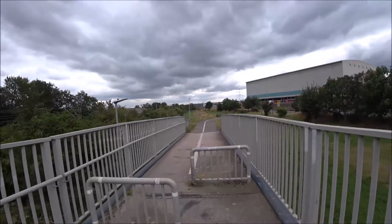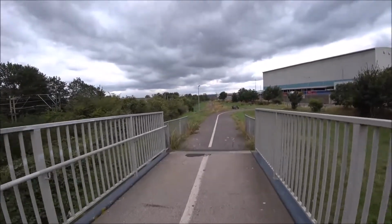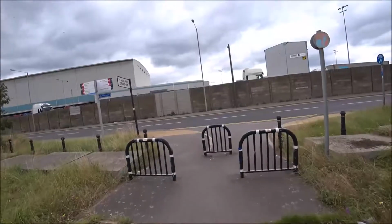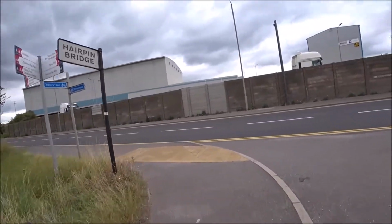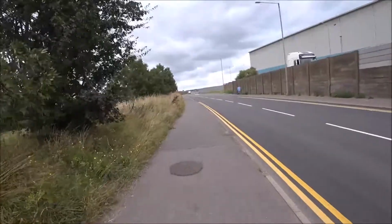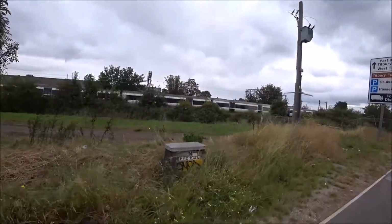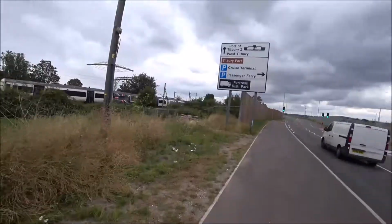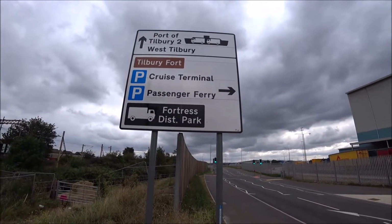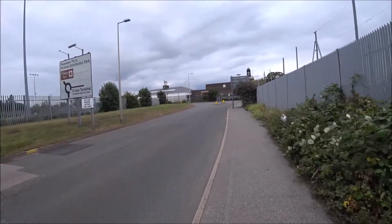This Hairpin Bridge is taking us down towards the docks and the river, which is what Tilbury is famous for. Onwards to the docks and the end of the journey. So, after a rather drawn out, tedious walk from where I just was, we're making it to the cruise terminal.